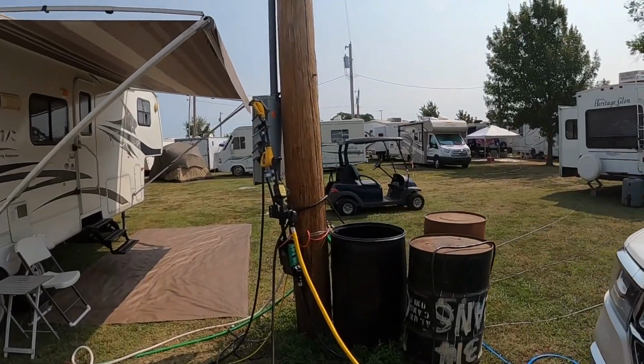Now, the first thing you want to do when you finally get to your campsite, before you unhook even, you're backed into your spot, you know where you want to be, the first thing you do is you grab your electrical cord and you plug in.